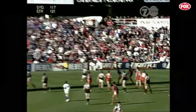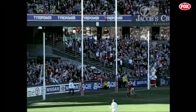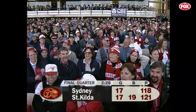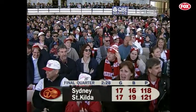Lowe hits it out, but straight to Creswell. Can he do it again? Not this time. Oh, everyone was out of their seats. Margin is 3 points here with 2.5 minutes left.